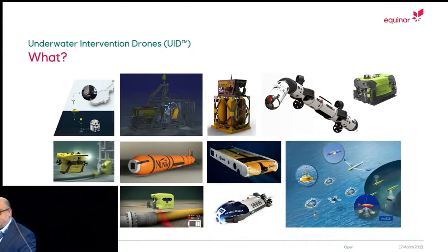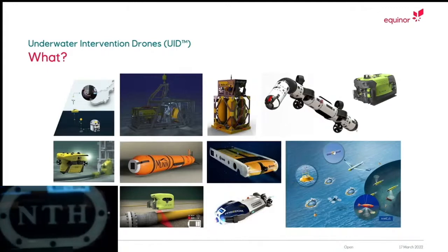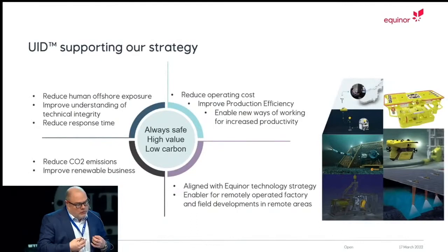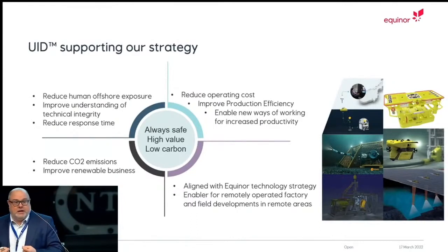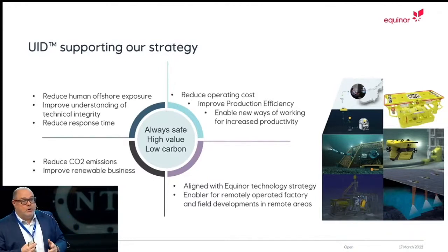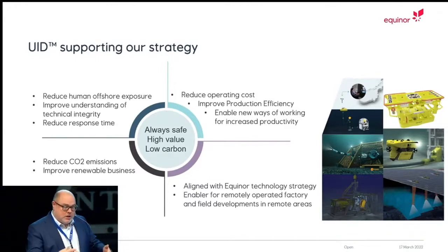But of course, this is super cool and exciting, but that's not why we do it. It's business. And you heard Tone yesterday talking about the Equinor strategy. If there are three phrases I want you to remember from that, it's what's in the center here. It's always safe, high value, and low carbon. That's how we measure every activity in our company.